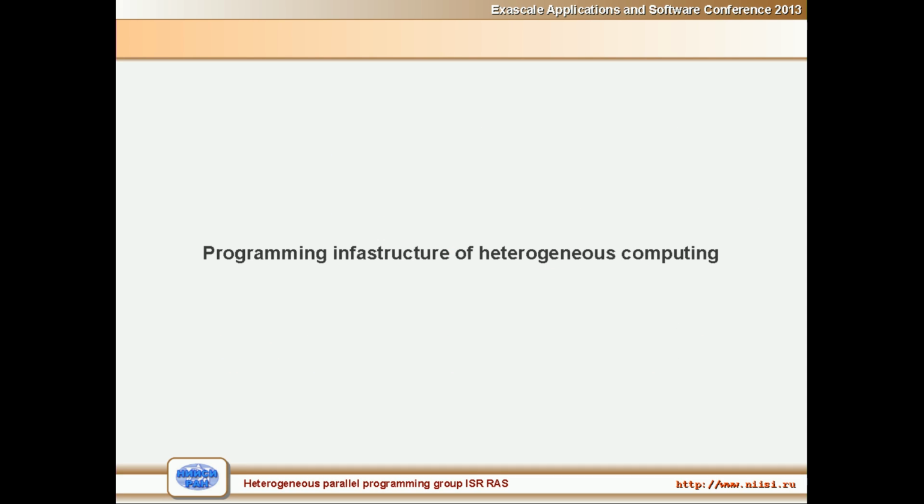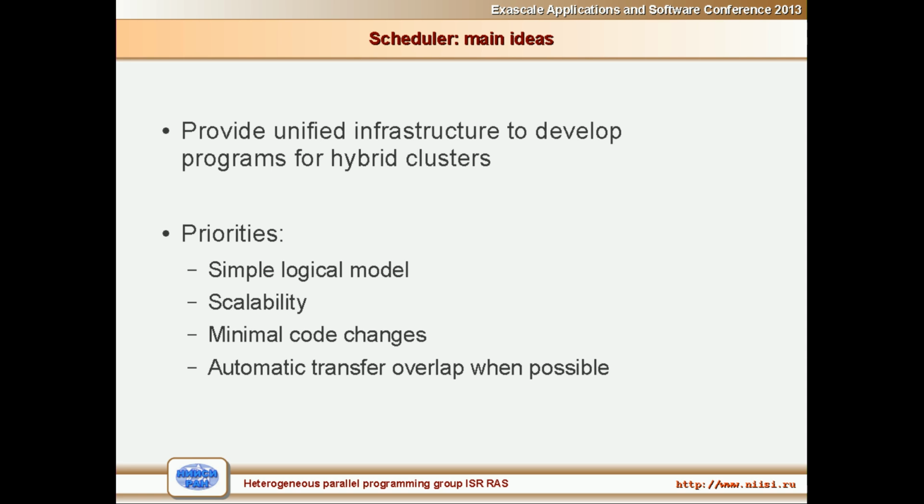After the study of other approaches, we decided to develop a unified infrastructure of heterogeneous computing with our own scheduler, which would combine the following features. First, it should have the simple and lightweight logical model, just several basic operations which would deliver a broad functional when combined together. Then it should provide scalability for all devices on the node and for a distributed system. In addition, it should help to overcome the PCI Express problem and to provide transfer overlap where it is possible. And the last but not the least, the usage of the scheduler should be done through a minimal code.